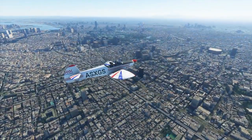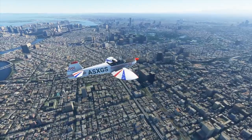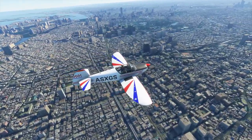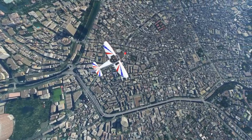And then from there, I headed to Tokyo. I wanted to come to Tokyo just because it's such a large city. It's a very large metropolitan area. There's going to be a lot of things to load. I wanted to see the performance of Microsoft Flight Sim. Also look at this from a higher altitude.